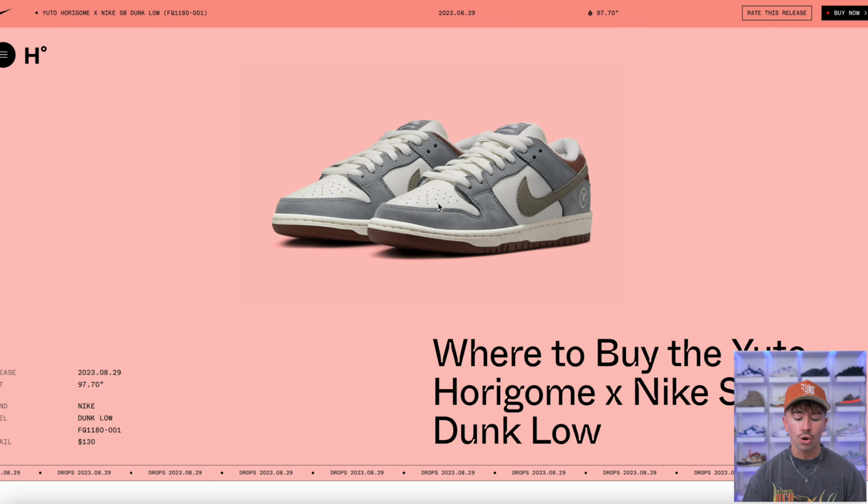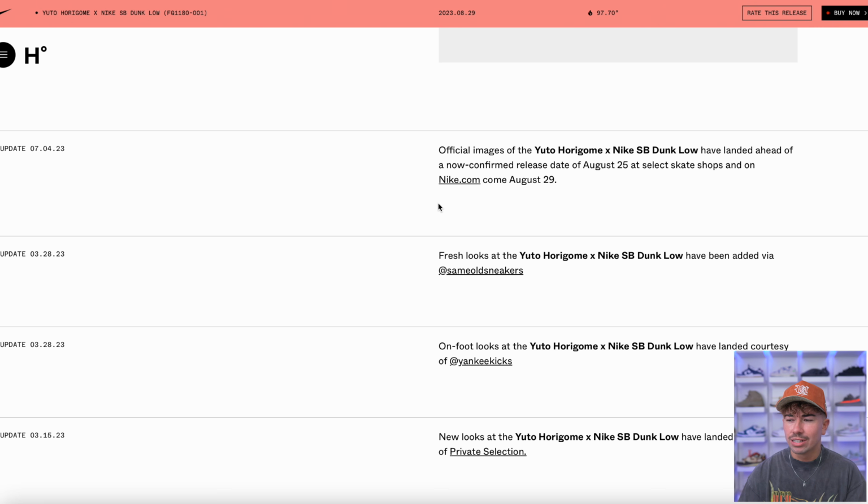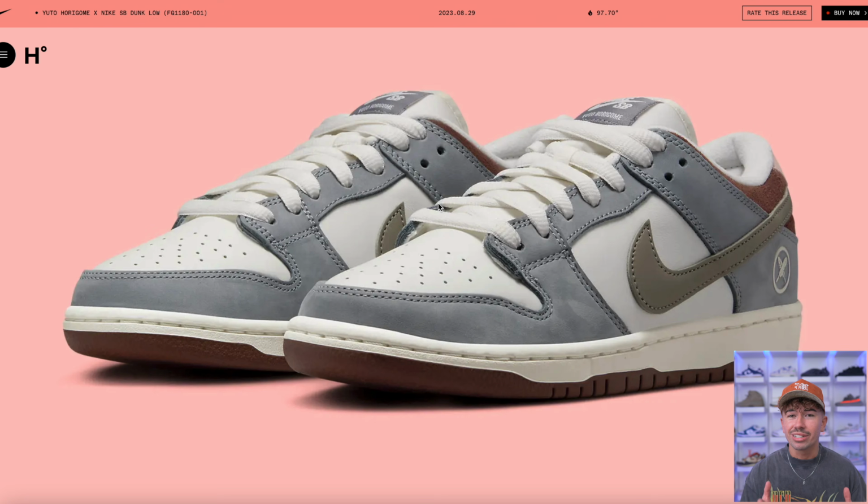Now, we do actually have a big update on the Nike SB Dunk Low Yuto Horigome. The release for these have now changed, or at least the speculated release has now been updated to August the 29th. So I think the previous speculated release date was August the 16th. This pair is going to have a little bit more of a traditional Nike SB release. These are going to drop August the 25th at skate shops and then August the 29th on the Nike SNKRS app and a bunch of different retailers. These are definitely going to be hard to get.